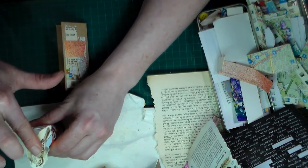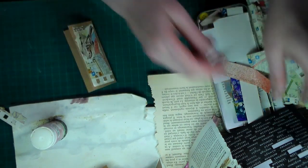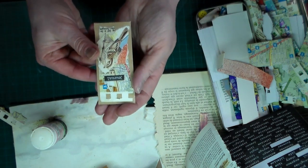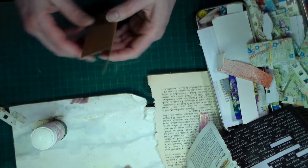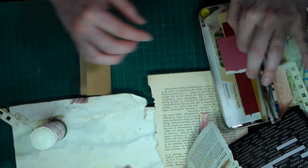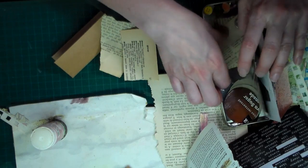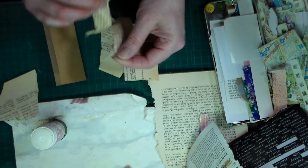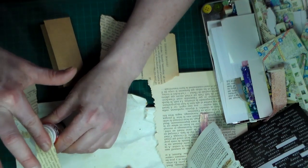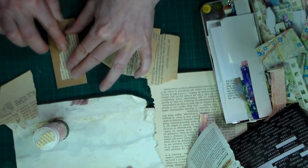Put it down so I can actually put the sentiment at the top this time around. So the cards are a bit different, not all the same. Got 4 left. Paper is much thinner than the rest. Oops. And as you can see, it tears easily.